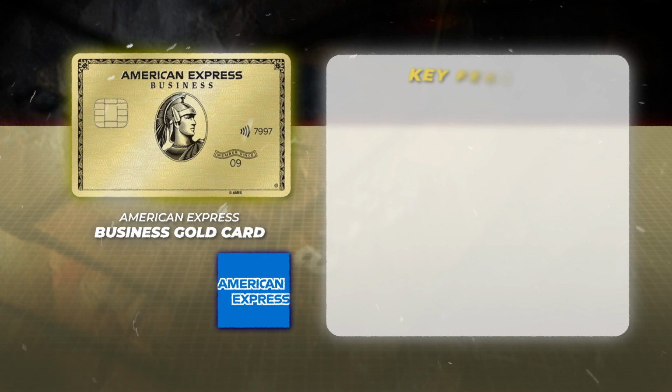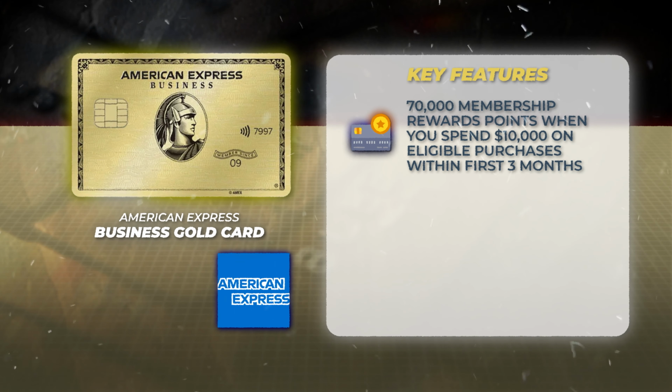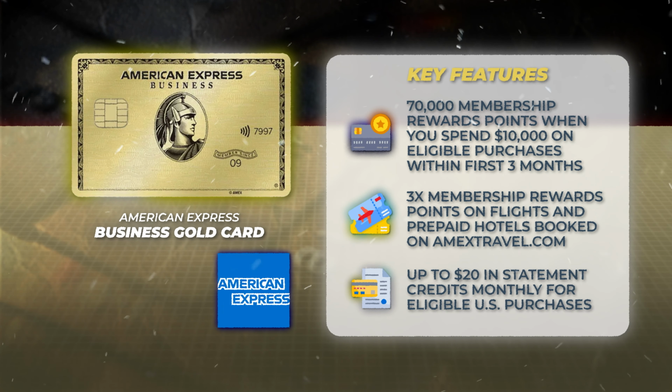Number 5 is the American Express Business Gold Card. This is the last card on my list today. The American Express Business Gold Card offers 70,000 membership reward points after you spend $10,000 on eligible purchases in the Business Gold Card account within the first 3 months of the card being active.